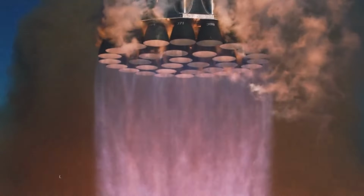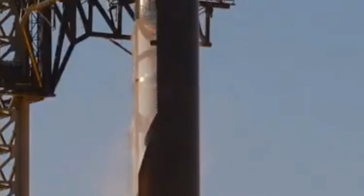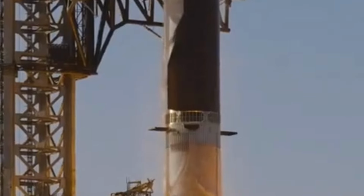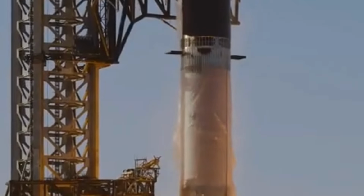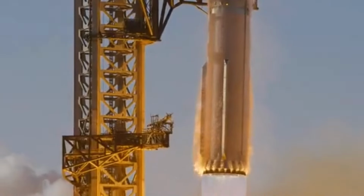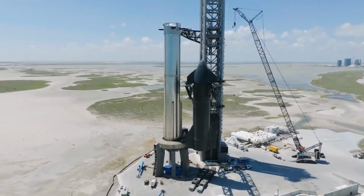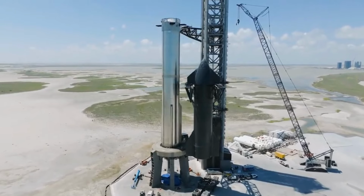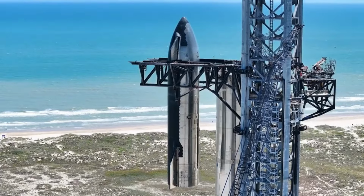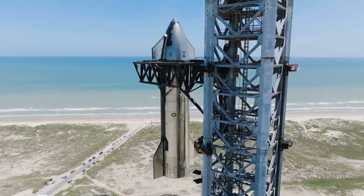The implementation of vacuum-jacketed feed lines is a 25% reduction in cryogenic boil-off rates, extending the vehicle's orbital loiter capability and improving propellant availability for landing burns. The header tank system, critical for landing propellant supply, has been completely redesigned for Block 2. The new configuration features improved slosh baffles, enhanced pressurization systems, and redundant level sensors that provide real-time propellant quantity data to the flight computers. These improvements ensure consistent propellant delivery during the dynamic maneuvering required for landing operations.